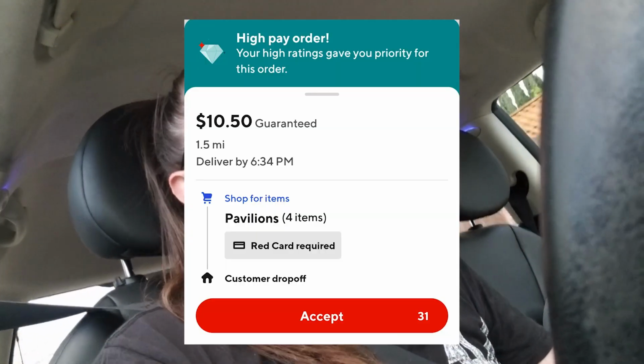And while I was shopping for this one, at the end of the shopping, I got a $10 order, $10.50 on DoorDash for Latea. For 4 items, it was bread, cheese snack, chips, and turkey breast. And so obviously I took it.